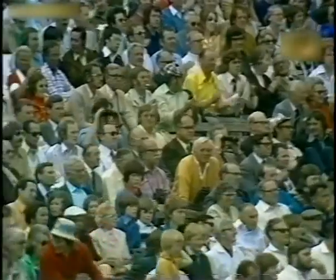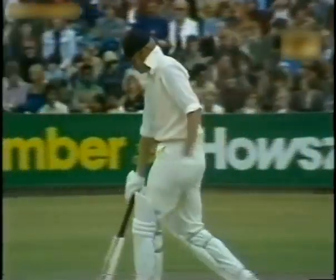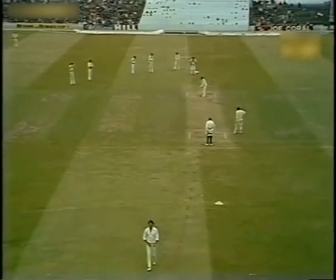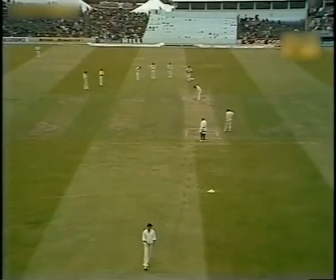And 4 runs, no real need to run for that. Full toss from Jeff Thomson there, brings a little bit of joy for the spectators and for Tony Grigg. So that's the 22nd time he's reached 50 in Test match cricket.